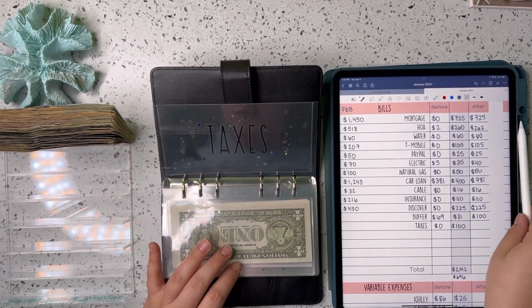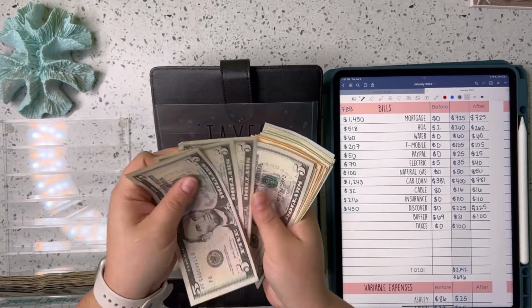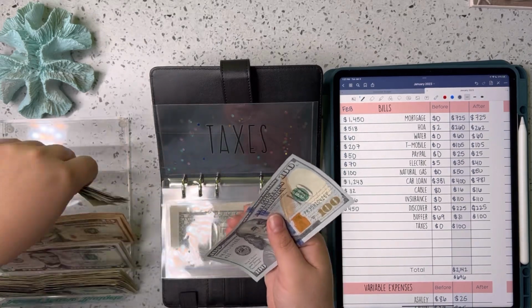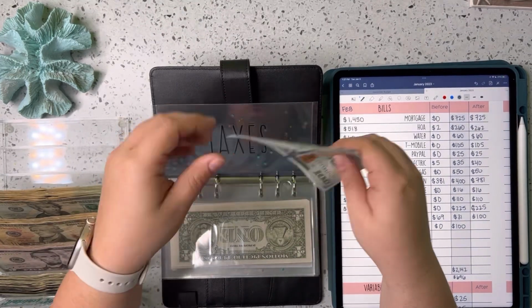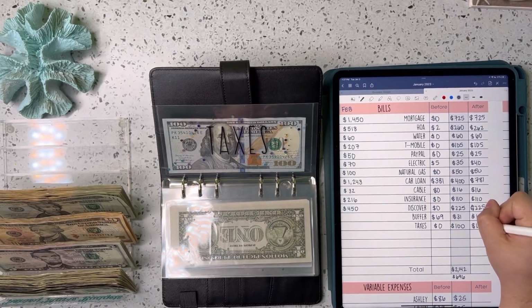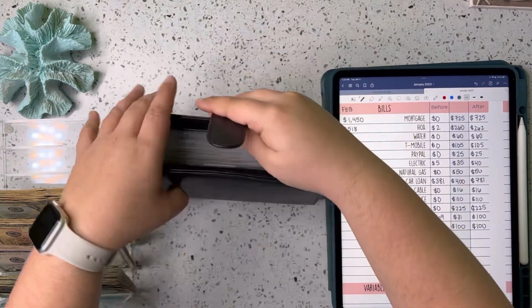And then for taxes, we are stuffing real cash in taxes. So let me go ahead and put all this money out over here to get us ready for the rest of the cash stuffing. And taxes is getting $100 this week. This is taxes for both extra taxes for serving as well as taxes for my side hustle income. So Etsy, and I believe this week was Amazon as well. So that is gonna be it for the bill binder.